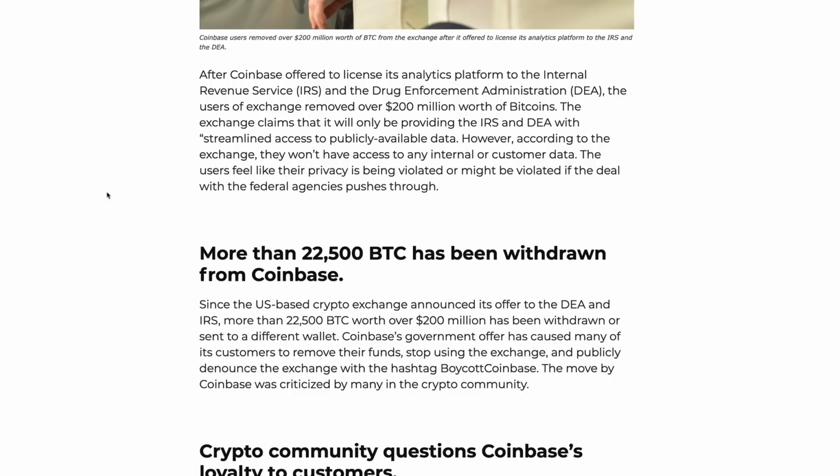So after Coinbase offered to license its analytics platform to the Internal Revenue Agency and the Drug Enforcement Administration, the users of the exchange removed over $200 million worth of Bitcoin. The exchange claims that it will only be providing the IRS and DEA with streamlined access to publicly available data. However, according to the exchange, they won't have access to any internal or customer data. This is what they say.